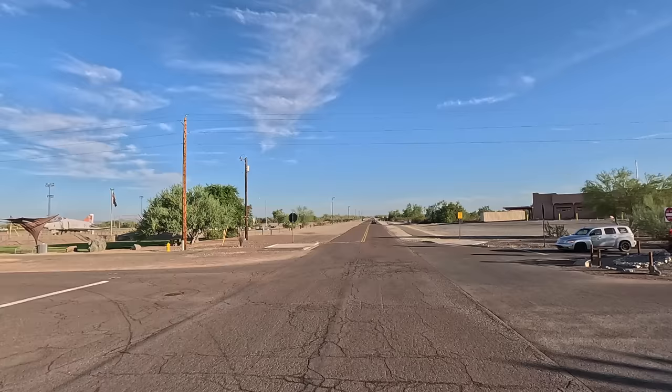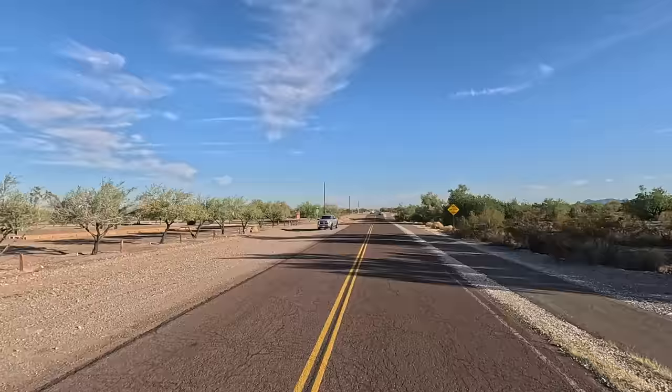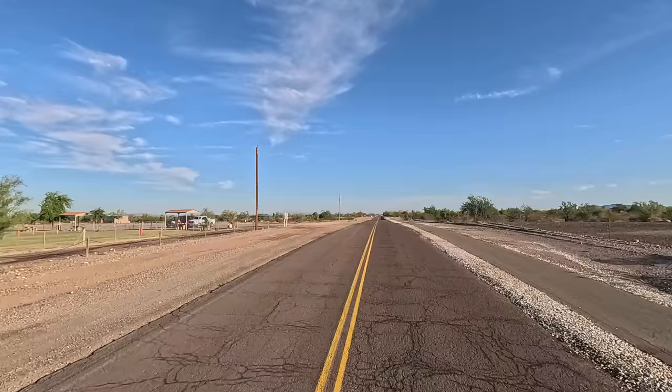Then here on the left, here's Town Park with the airplanes. This is where they've been holding that RTR the last couple years. They'll probably do it again this year, right there at the park. They also put in huge dog parks. There's more than one, all fenced, got green grass. Hard to grow grass in the desert, but they do it here.